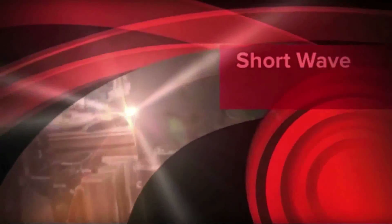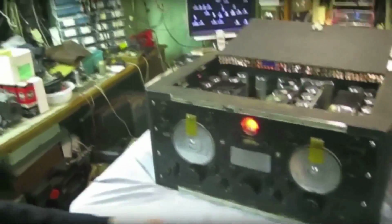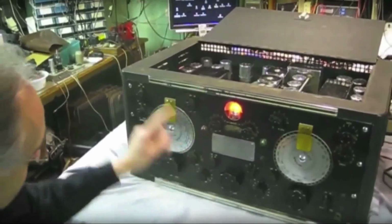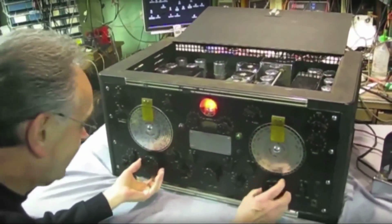And it's pulling something in every 10 kc. It's absolutely amazing. Let me put it on the separate shortwave position here. And let's see, it's got BFO. Let's see what we've got.